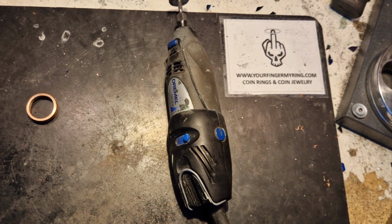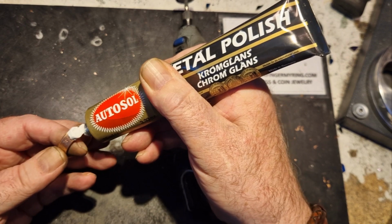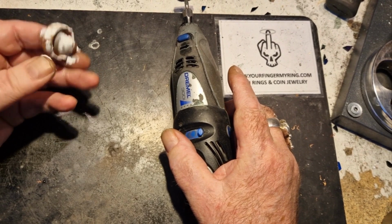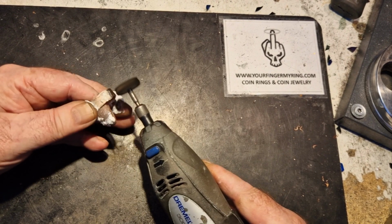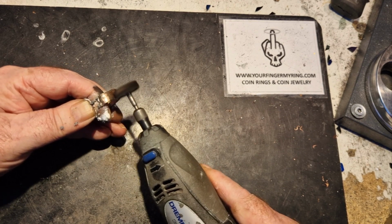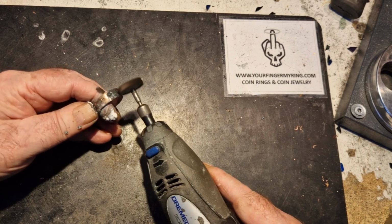Right. So I couldn't get the usual polish I use, so I got this. I used to use this on my motorcycle. It's Auto Sol. Good for chrome. I think it's good for all metals really, so let's give it a go, see if it works. Yeah, I had a look, they didn't have any, so I thought, well, let's try this one. Oh yeah, it even smells the same. I think it's going to come out quite nice.